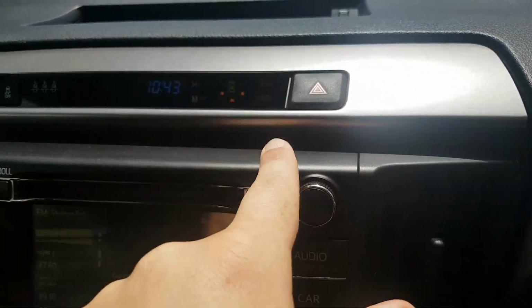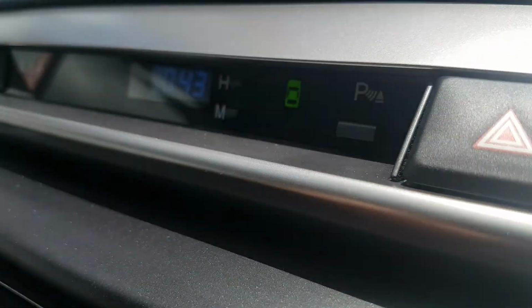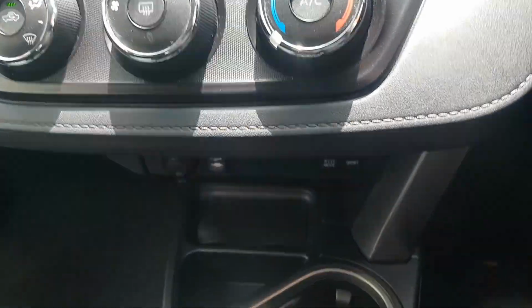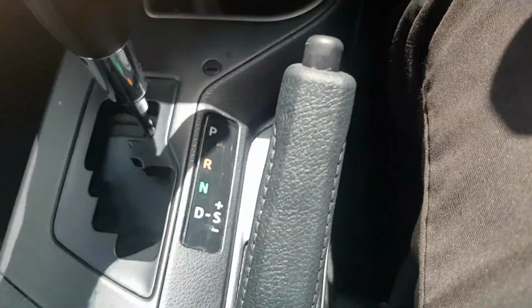You can turn them on and off from up here. See if I can zoom in a little bit for you. It's a bit dark with the light, but yeah, parking sensors are there on this one.